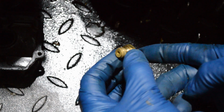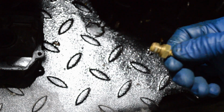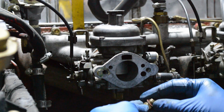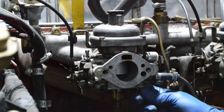So you can take it out, you can just spray it down and clean it if you like, but again, if you're at home, these are not expensive. I usually recommend just throw it out, replace it. Okay, we've got our new needle valve. And hand tighten it into place.